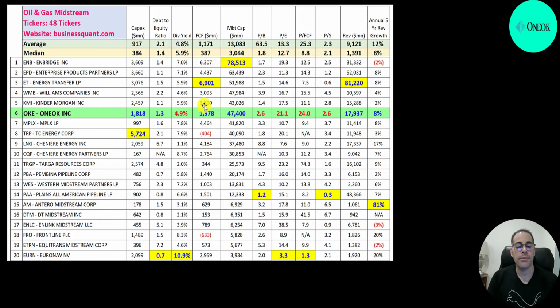They generate lots of free cash flow, 2 billion. They rank 6th in market cap. They probably should be number 5. They're higher than KMI. All their price multiples are worse than the median, but not much worse. But their price to free cash flow is better than the average. They trade at 24 times free cash flow, which means their market cap is 24 times their free cash flow.